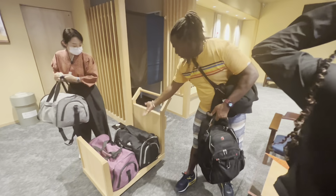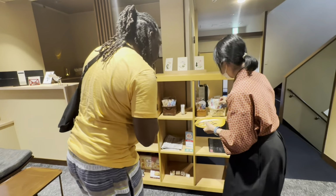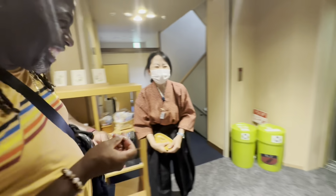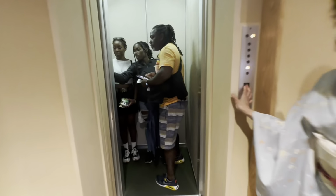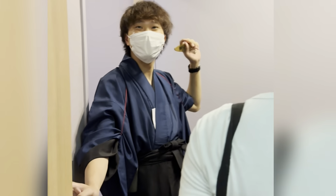Did I mention that the hospitality is a 10 out of 10 in Kyoto? Because if not, let me go ahead and tell you again. 10 out of 10 for hospitality. They even let us pick an amenity like a razor or whatnot, anything that you may have forgotten. And then they ushered us up to our room. So we took the elevator and check it out. We got in the elevator, we said goodbye. And then blammo, homeboy was waiting for us as we got off the elevator to take us to our room.